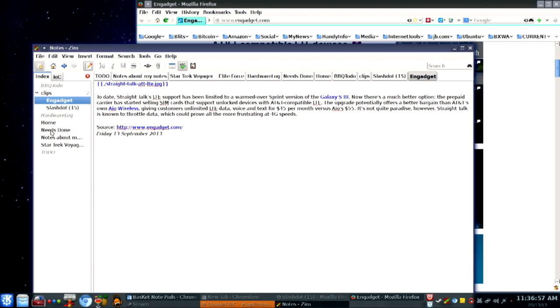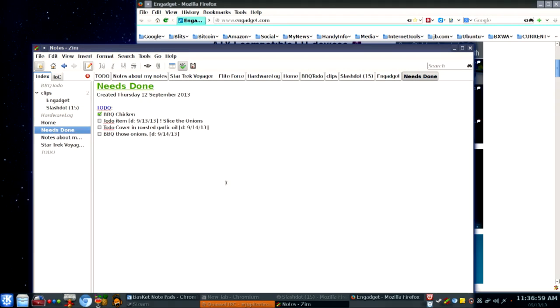Now, here's a couple other things. You see, I have a needs done category. Oh, and it's got checkboxes. It's got checkboxes, and it's real easy to make a checkbox. You just do two brackets like that, and then, this is a checkbox.